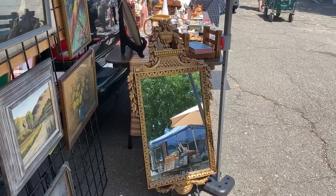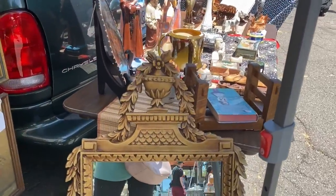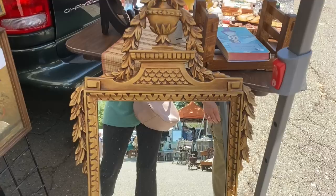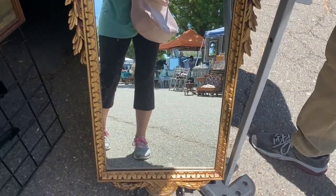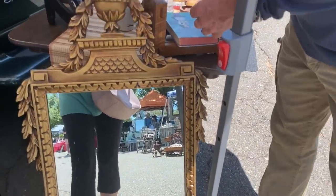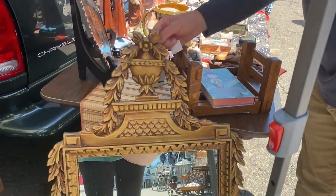Fantastic. You like the mirror? It's pretty. How much is it? She has on it. Dropped the price a little bit, but late in the day, maybe we could come down more. I don't know. She's got 75 on it. 75 on it? Yeah, what do you think? It's very pretty. What do you think?